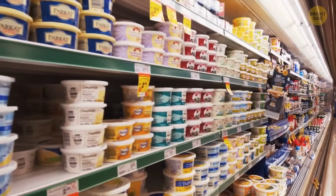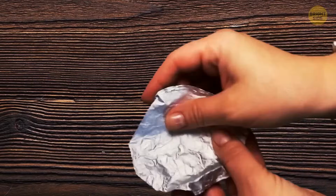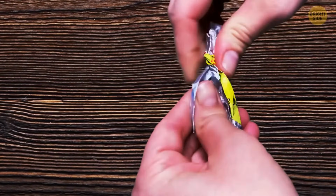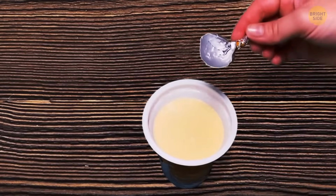The majority of gelatin containers or single-serving yogurts come with a tinfoil lid, and in most cases, you can use this covering as a disposable spoon. Just peel away the covering, and after a couple of simple folds, you'll have a perfect little spoon for your midday snack.